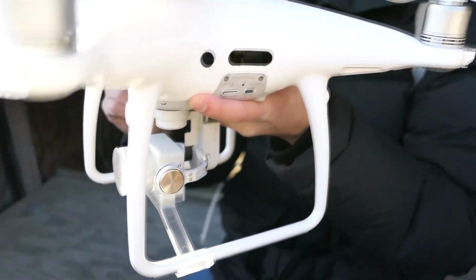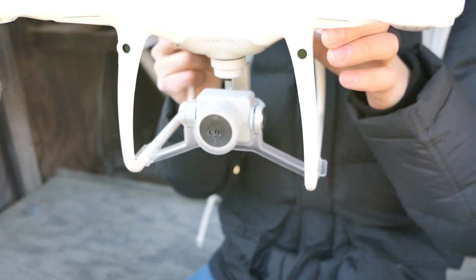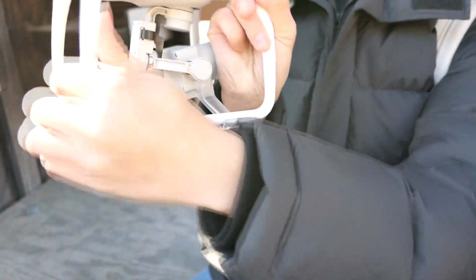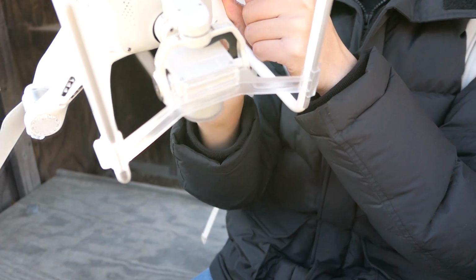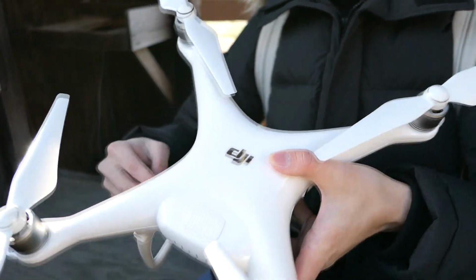So with the DJI Phantom 4 Pro, instead of 2 sensors, this time for object avoidance, they have, I think, 5 directional. So they have the front ones and the back ones, as well as the ones on the side, and I think on the bottom as well. So you can see where you're landing if it's like a flat area.